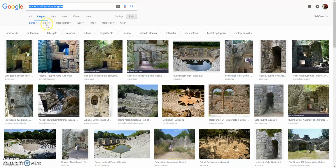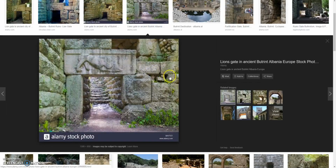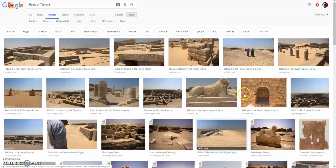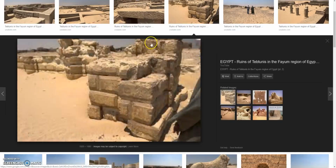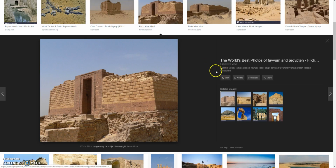We've got some more places coming up soon that are pretty interesting, that I've never heard of before, and you guys have probably never heard of before. How about the ruins of Tabuntus in Egypt? How about Karanis? I've never even heard of Karanis. Lots more to see, guys. A lot of places around the Fayum region, the oasis part of Egypt. So I'm going to bring you all a lot more sites here in the future.